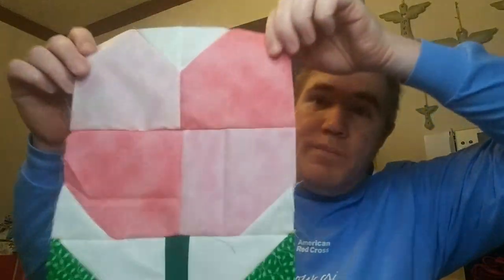So I went through my collection of fabric to see what I could find, just because when I went to the store the other day, I didn't see anything that was jumping out at me. And after a little bit of digging, I found what I thought was absolutely perfect for these blocks. So what do you guys think?